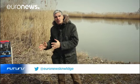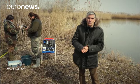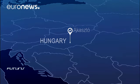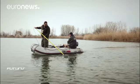How can fish farming be made more sustainable? To answer that question, biologists have set up this mobile chemistry kit right here, near the heart of a nature reserve in Hungary. The reserve shares its ecosystem with a nearby carp farm.